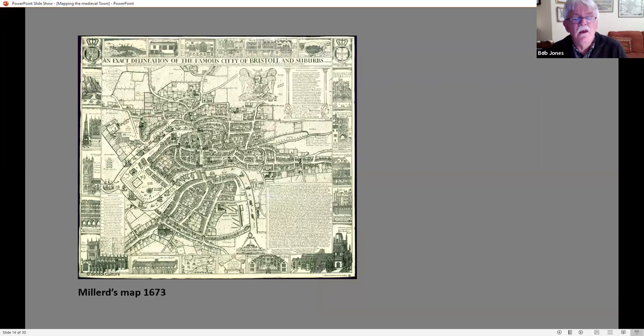So we come to 1673. This is Millard's map, much used by historians and archaeologists in their research. This shows the city pretty much at its fullest medieval extent. It was very shortly after this that the city started to expand in all directions. New industries started to come in, like glassworking, for example, which is shown on his next edition of 1715. But this really shows the medieval town.